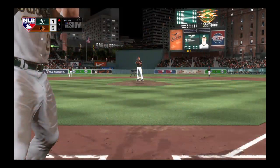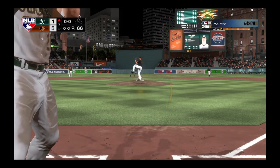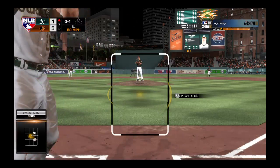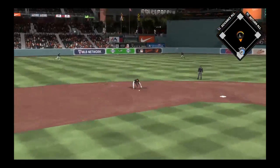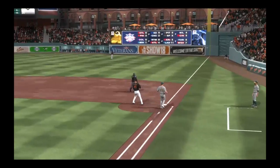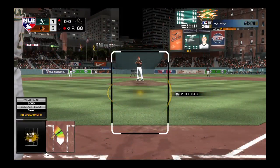So now it's Mark Canha. It doesn't look very promising so far in this one as we move into the later innings. Down by a bundle, it's time to get some base runners and hopefully a long ball to get them back into this one. That swing had one purpose, and that was to put the ball over the wall. I guess he doesn't have much to lose with his team down this many at this point in the game. And the throw to first is in time, so the leadoff man is gone here to start inning number 7.